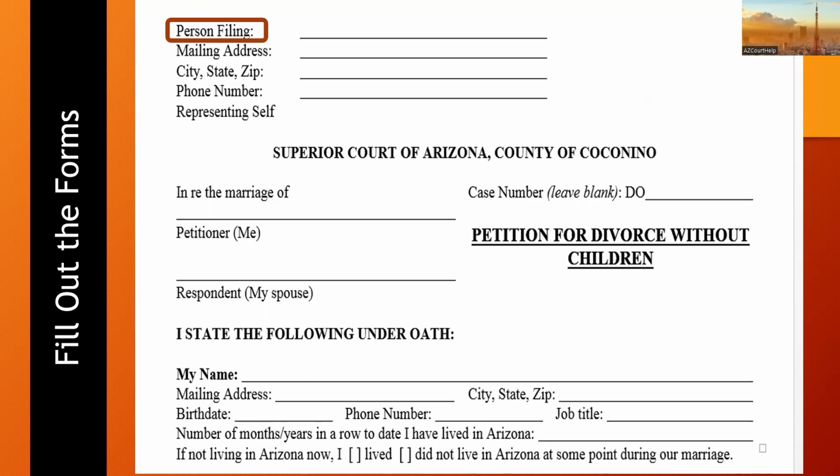Here in the upper left-hand corner, it's asking for the name and contact information of the person filing this form. You're going to see that at the top of anything you file, or at the top of anything the other party files in this case, and that's because there's two of you, and the judge needs to know right away at the top of the form which party filed this form that I'm looking at.